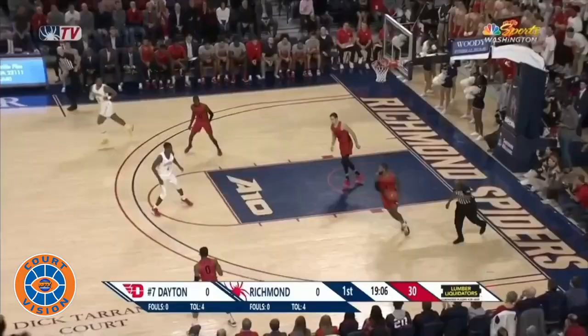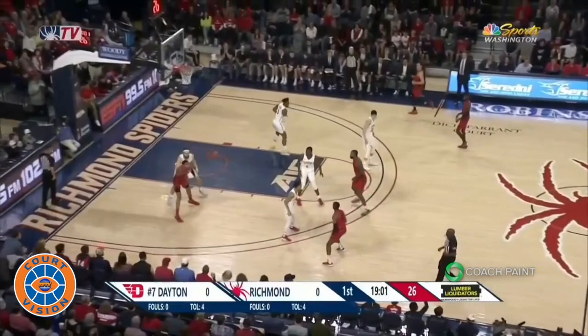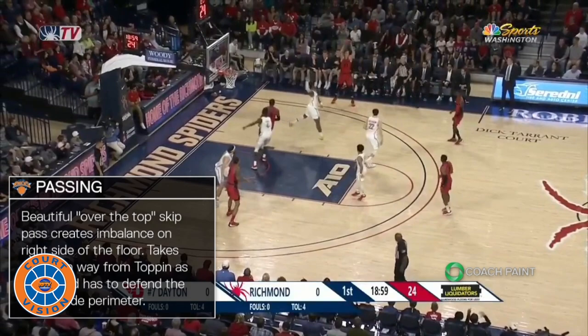Here he makes it easy. He just throws the ball to the other corner. You see that a lot with him on a lot of the tapes that you don't see from many other players. What does that do? Well, that makes the defense reset. That allows for him to then identify what else is happening on the floor.